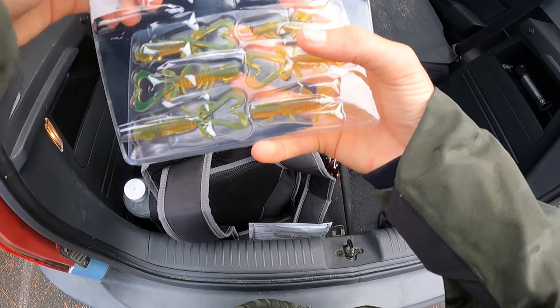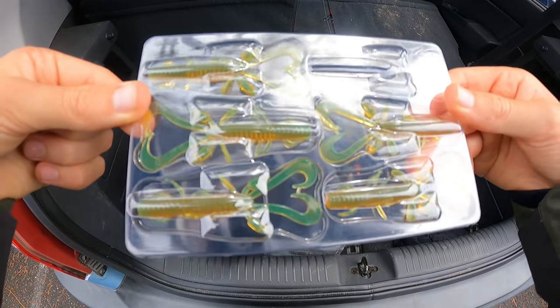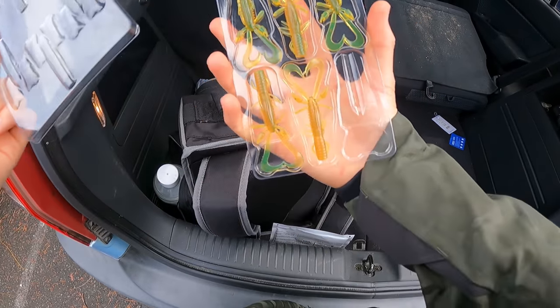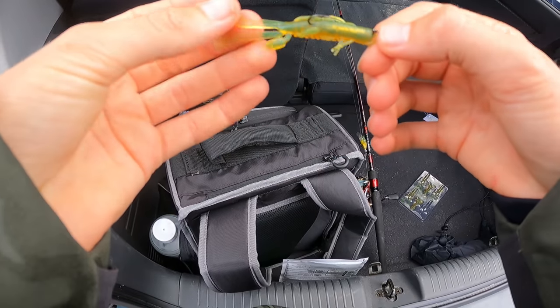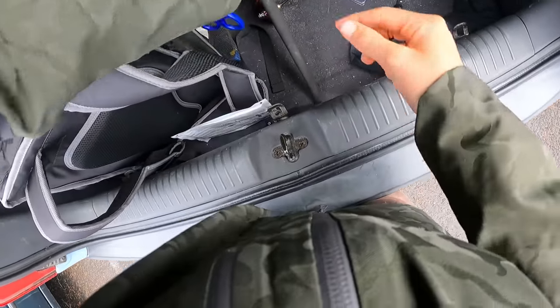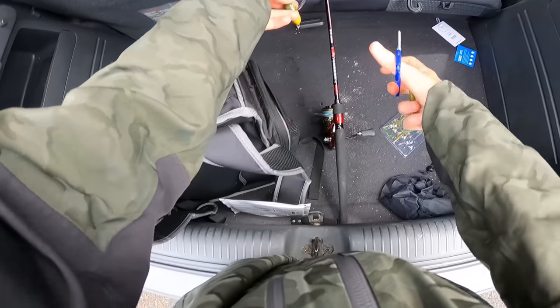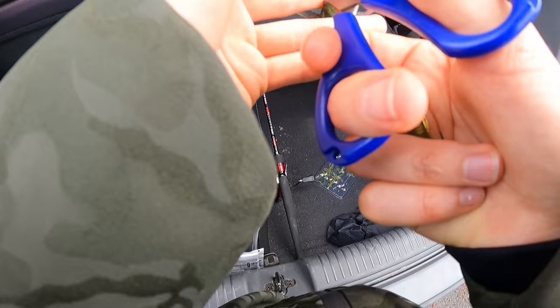Now, these lures come in a really nice clamshell packet, so there's going to be no damage when you open that up. Everything nice and in line. I've already got this one pre-rigged right here. Little pre-rigged one. Get him tied on, take this cicada off, which I was hoping to chuck around for bass, but that ain't going to happen.